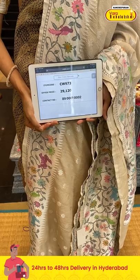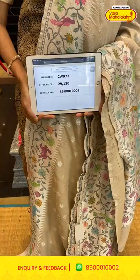To buy this one, I'll give you the pricing details. So the saree item code is CW973 and the offer price is 29,120 rupees. Now moving on to the next one.